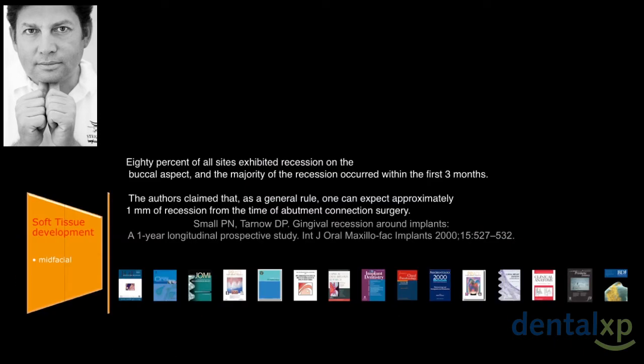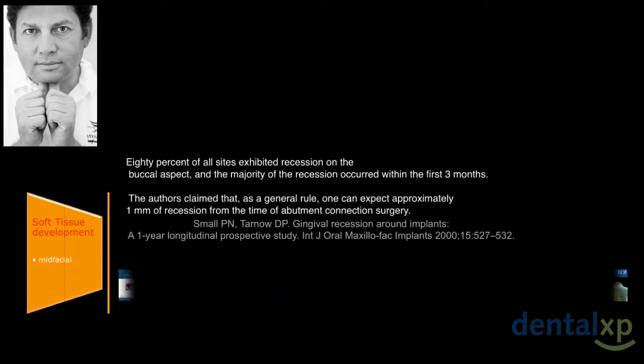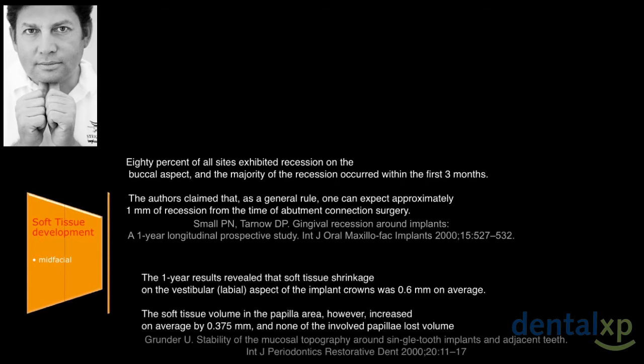Now, when we looked in the year 2000 in the literature, every implant used to come with a recession of 1 millimeter. I saw Dr. Grunder here in the room, a lot of respect. This is a study done in the US, so 1 millimeter recession from the time of abutment connection. Then we looked here in Europe, also studied by Dr. Grunder. We looked at also 0.6 millimeters in the early 2000s. Then we look in the newer literature and we see that usually what we promise to the patient, that the implant crown will be similar to the natural tooth, it's not really true, or it wasn't true in those days.